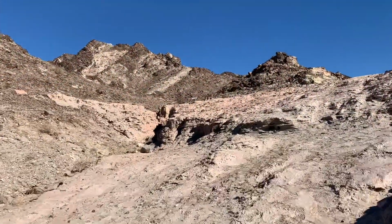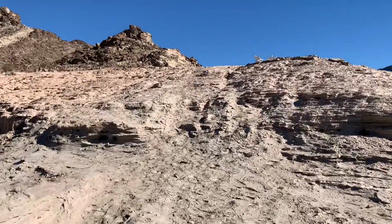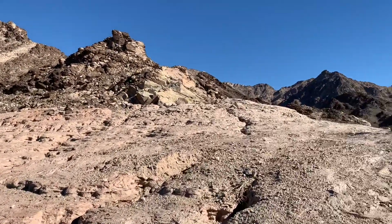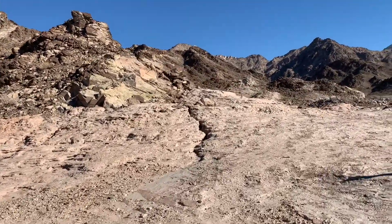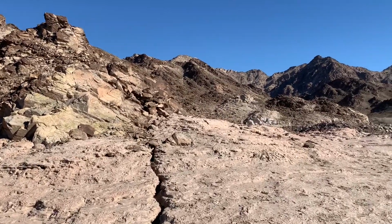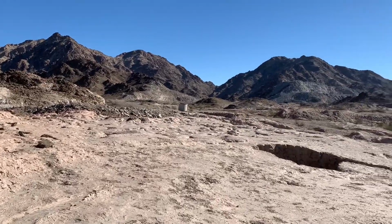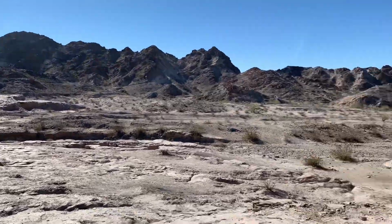It looks like other folks have made this climb. Footprints coming up here. Just take in the scenery. You know, Melody and I, we sure enjoy taking our time in retirement and checking some of these places out. It's nice to spend some time on site.